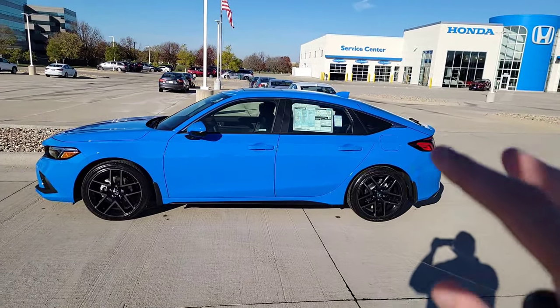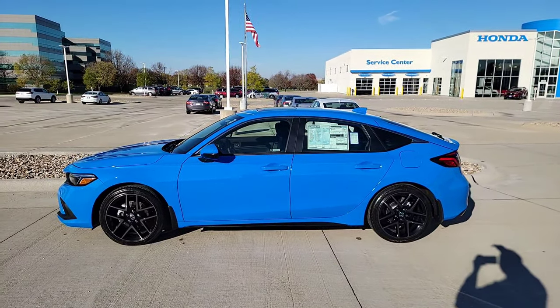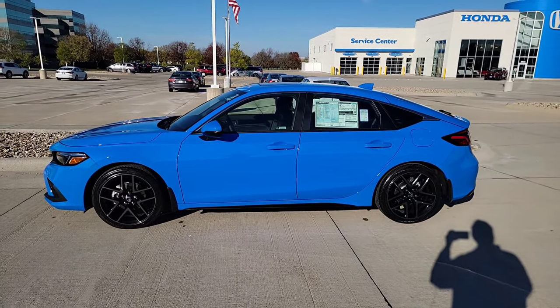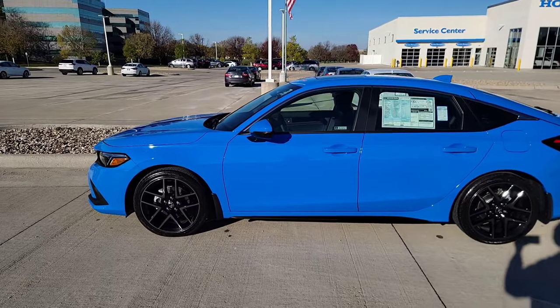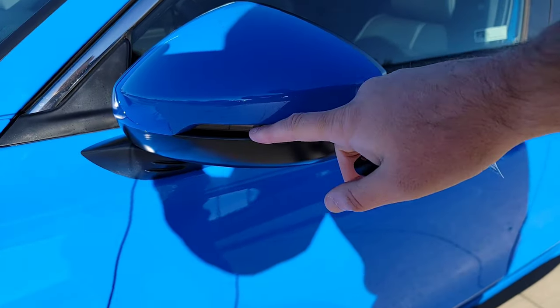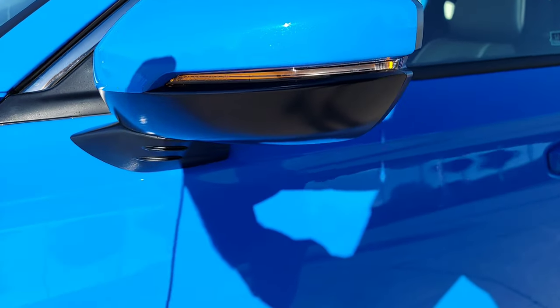Now you'll see it comes with body color handles. You got a little bit of chrome action up there on the top around the windows. There's a black finish right down below the windows there. And then you have a body color side mirror with turning indicators integrated into that. So here's your turning indicators right here. So if I hit the lock button, you can see that.